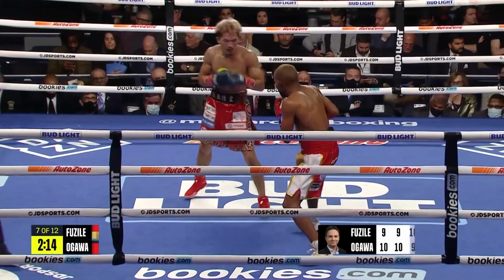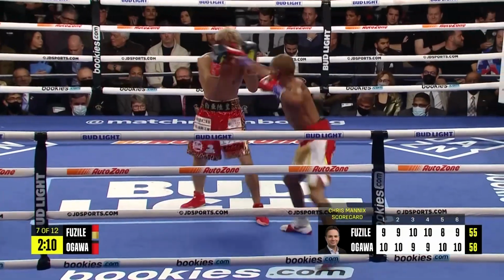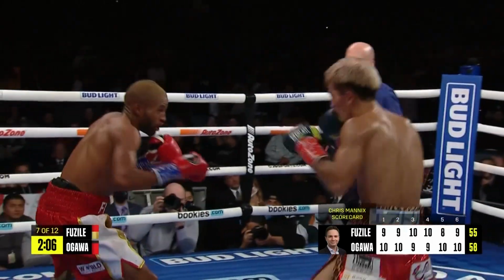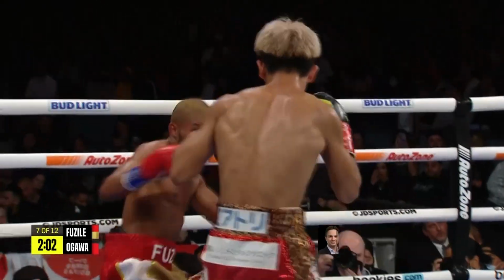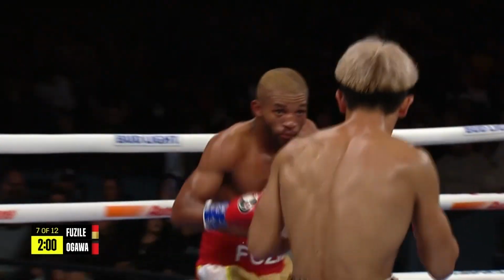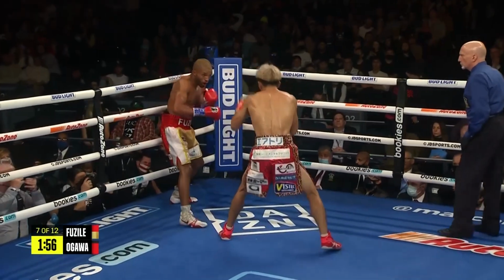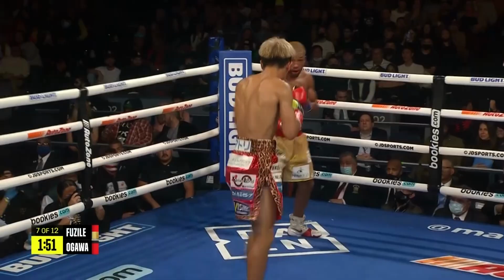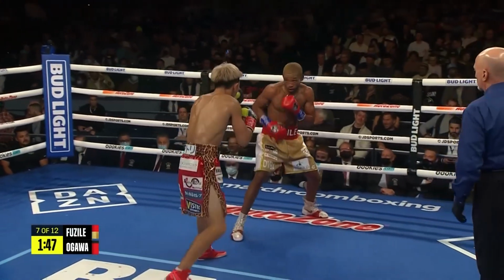Let's see how close it is, according to Chris Mannix. His unofficial scorecard, 58-55 for Japan's Ogawa, as Fuzile lands a straight left. Yeah, 10-8 round in that 5th round. I thought Ogawa controlled the 6th as well. Fuzile has recovered physically, but he's got to start timing Ogawa better and landing those big shots. If Fuzile's going to time him, it's going to be off that right hand because Ogawa puts everything behind it. You know what's coming. So that's the punch that you've got to catch him coming in with.